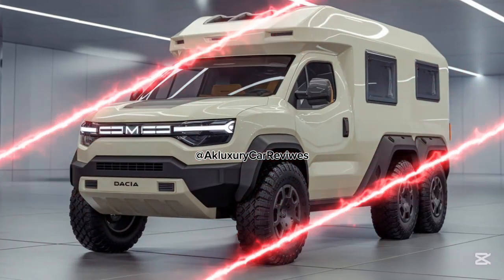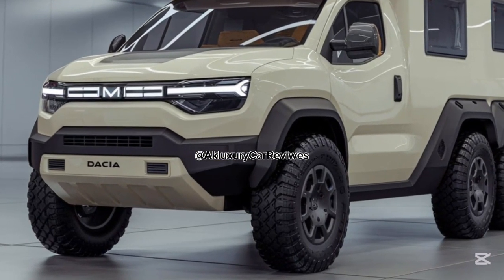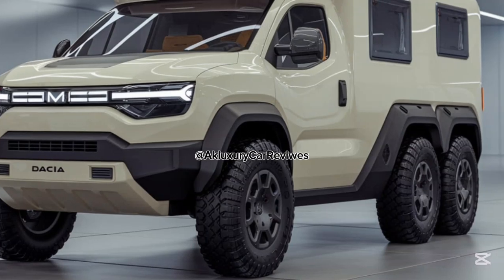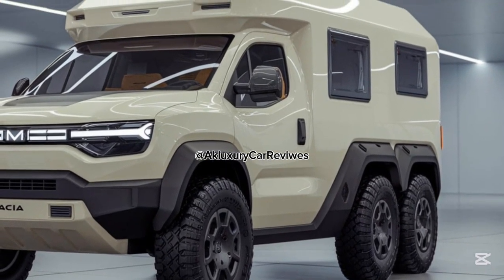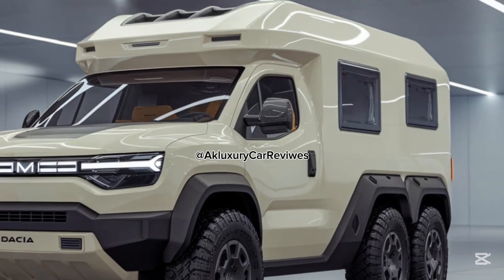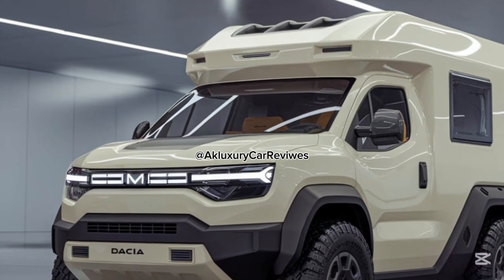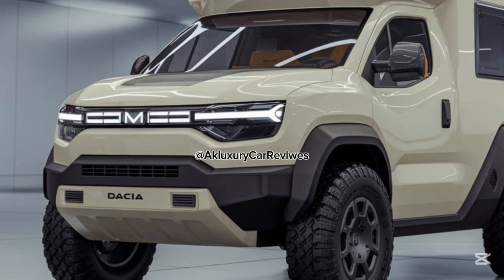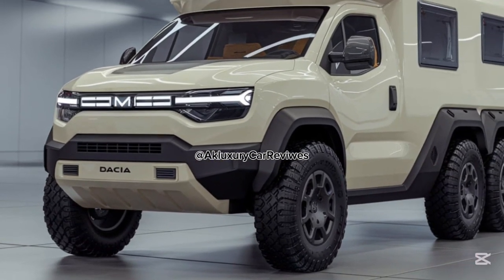Pricing-wise, this is where Dacia truly stands out. The 2025 Dacia Camper Van starts at around $25,000, making it one of the most affordable camper vans on the market. Compared to high-end camper vans that cost upwards of $80,000, this is an incredible deal for budget-conscious travelers. With a few optional upgrades, you can get a fully equipped model for under $30,000, which is still a fraction of what other brands charge.